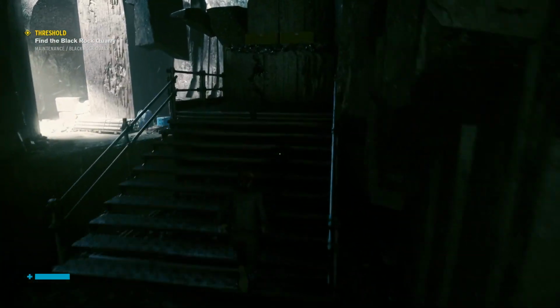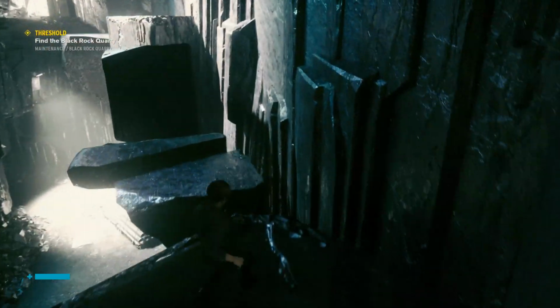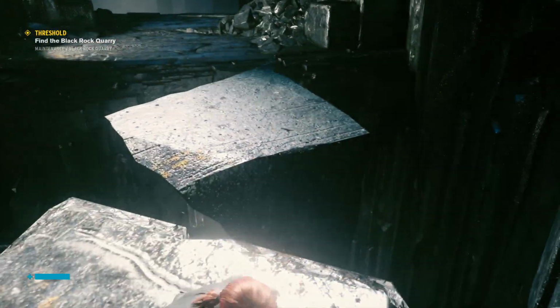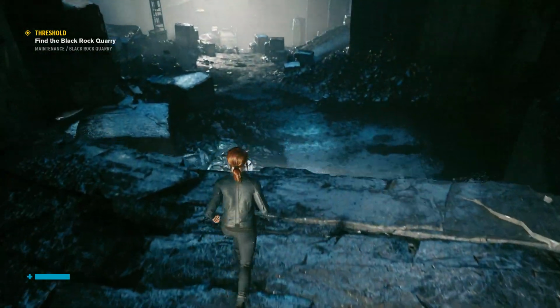Alright, do not go down. We go up. It's funny that they put that thing in there so that you would want to take the upper route, right? But also, did they really need to? Because I feel like video games just teach you if you see some boxes, you should climb the boxes.